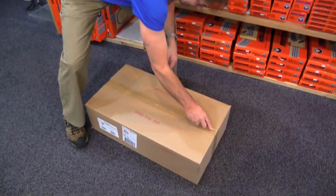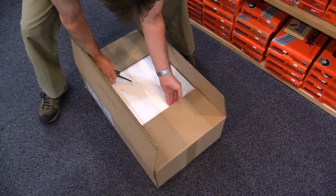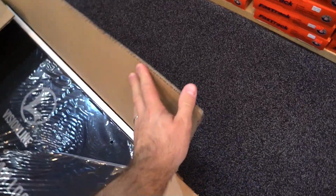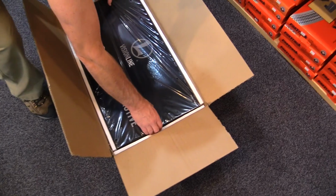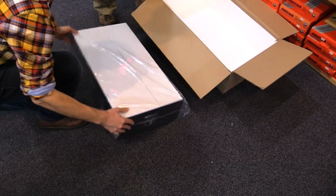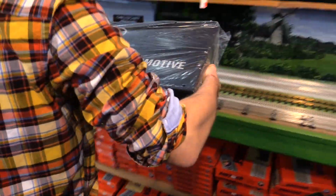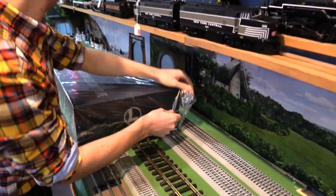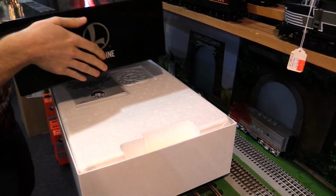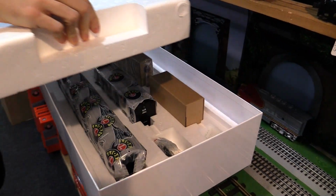And here's the star of the video, Brian, owner of Legacy Station. For some reason, I thought the box would be bigger, but it's actually not bad. There it is. Typical Vision Line box. It's always good to see. Now the tricky part is getting it out. This is where Barrett might come in handy. There you go. Beautiful thing. Not bad. The best part about these things is that smell of new train when you first open the box. It's that styrofoamy, plasticky paint smell. Smells like Christmas morning to me.